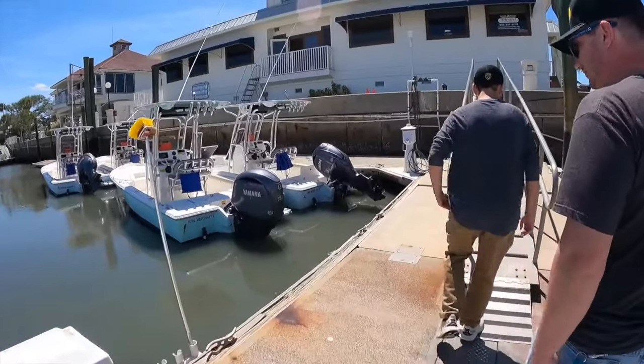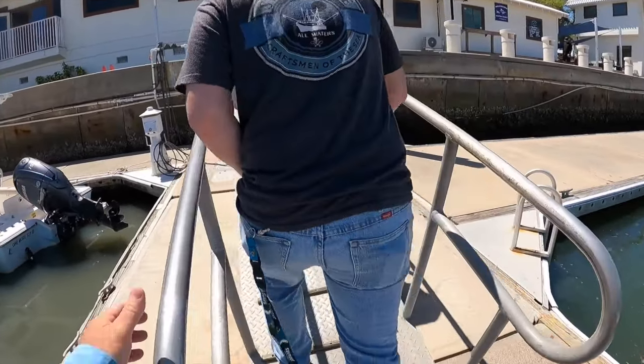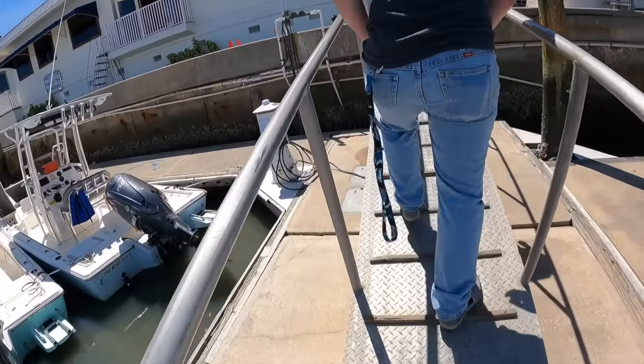So you guys tip what you want to, but I think it's worth it. If you can afford a boat club, you can afford a $20 tip. That's what I think anyway.